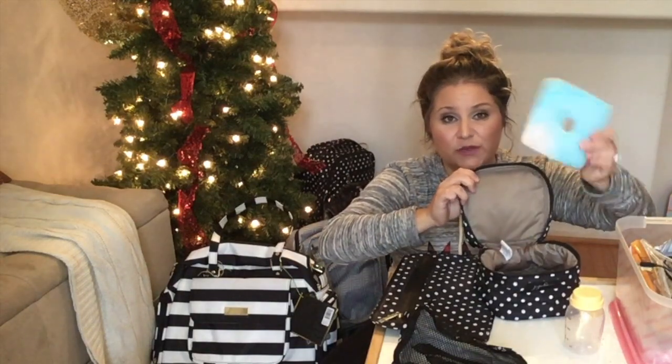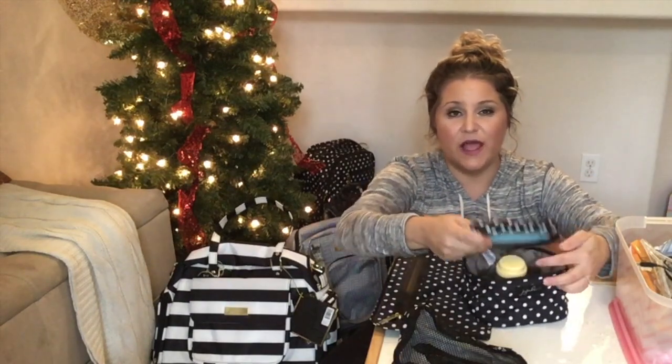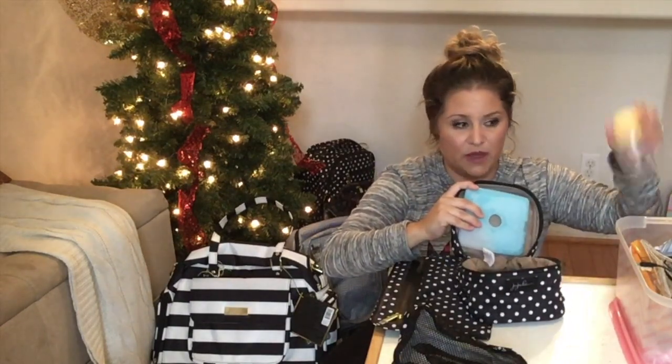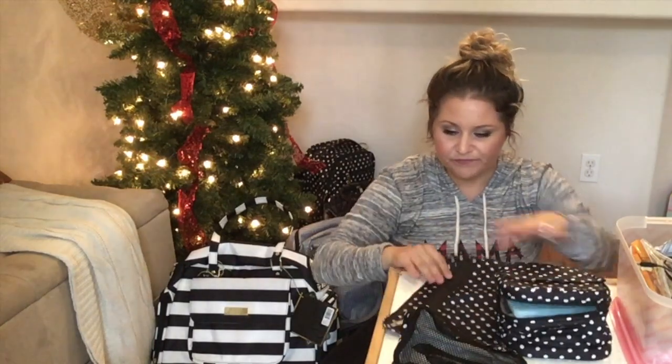These sandwich coolers you can buy separately, I'll link them below, and it fits with your Medela bottles, and you can zip this all up. I used to pour my bottles into the freezer bags because they were going to go straight in the freezer. So anyways, it would all fit in here. You can zip it up and everything will stay nice and cold.